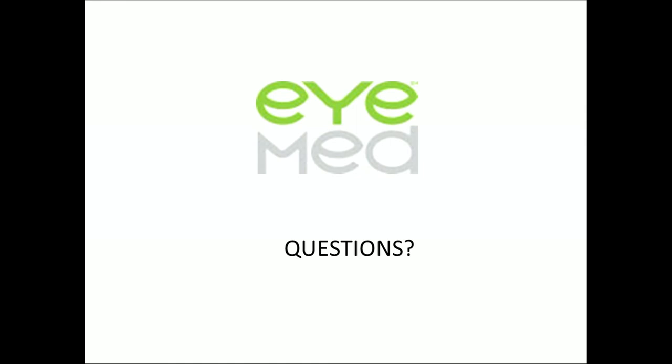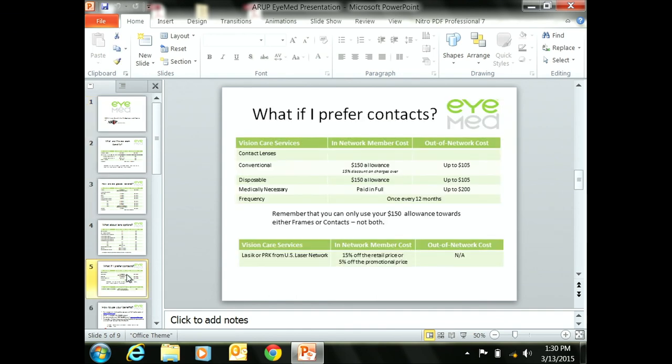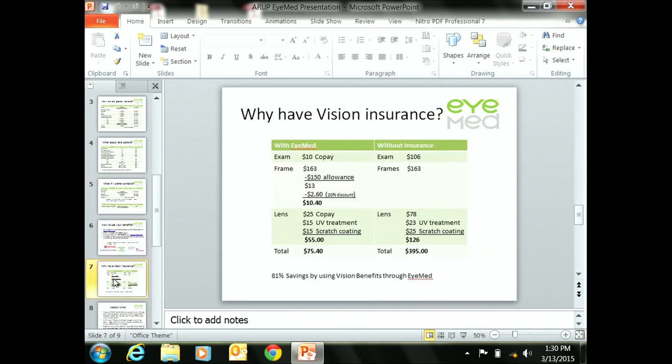Can we use our FSA account, please? Yeah, so the amounts that you are responsible for paying, for example, on the claim that I showed you, what you would pay with or without insurance, you would actually be able to pay that $75 with your FSA money. So anything medical, dental, or vision related is eligible.